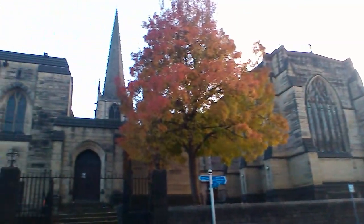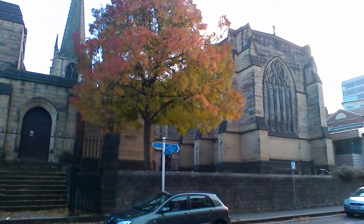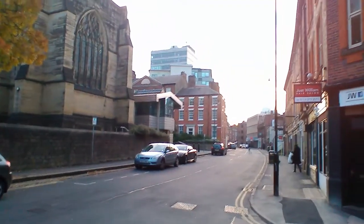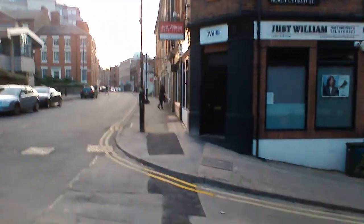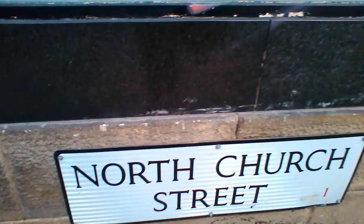Let's have another look at this back portion of the cathedral. Now we go down, see what we can find. This is North Church Street.